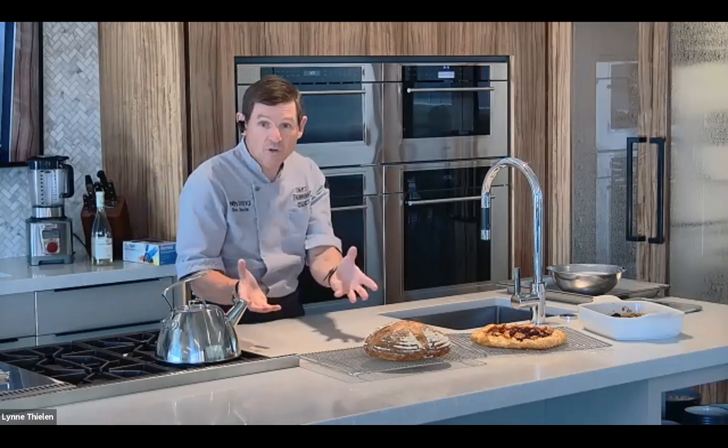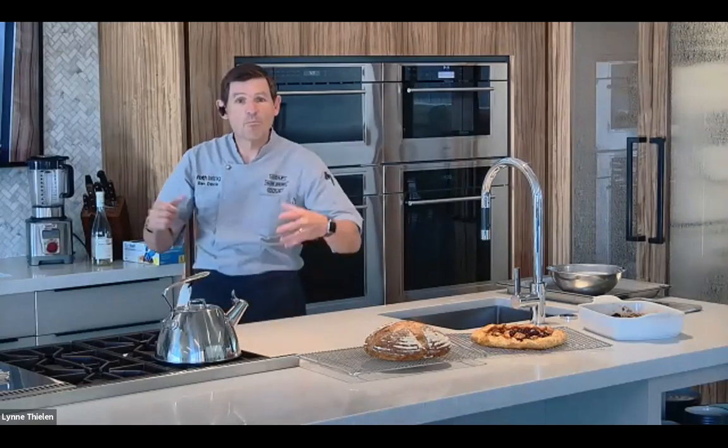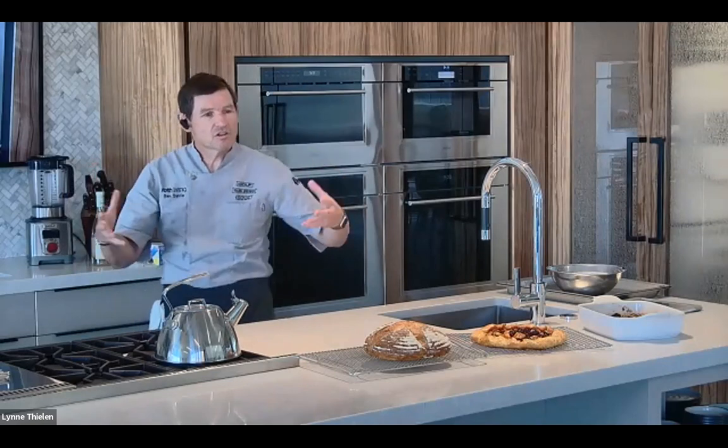But what about at a low temperature, right? How low do you think we can go with convection steam? We can go down to 180 degrees. So now think about what you would use a moist, low temperature environment for cooking in. What would you cook at, say, 225 degrees in a very moisture-rich environment?